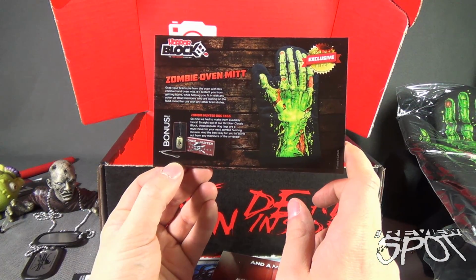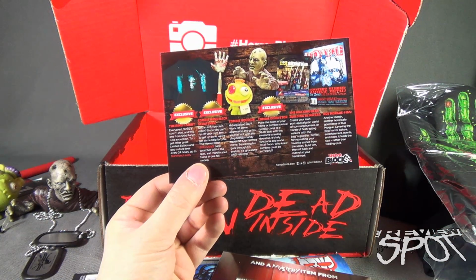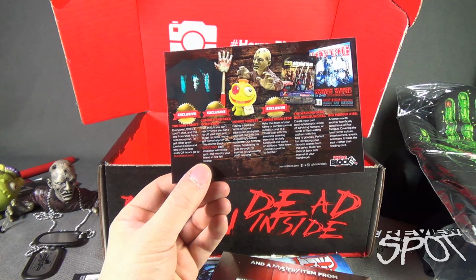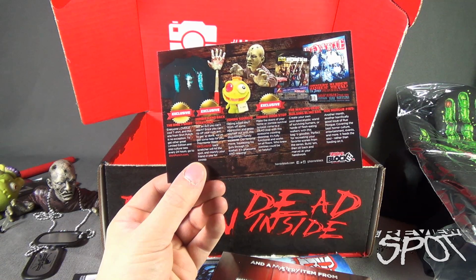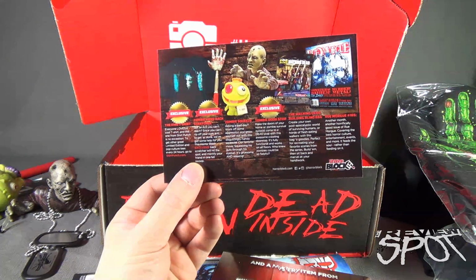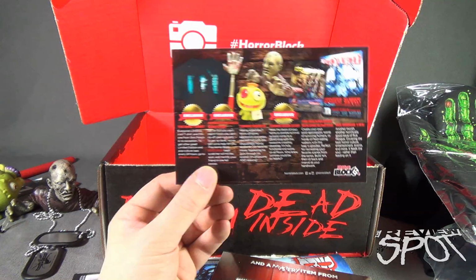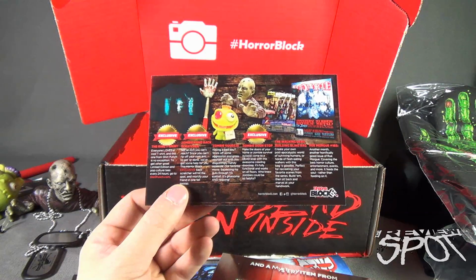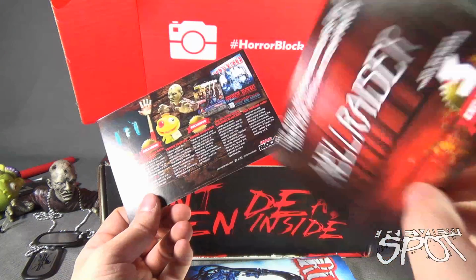A zombie oven mitt, zombie hunter dog tags. We also got the Ring t-shirt, which I was right. A zombie hand back scratcher, zombie squeeze, zombie doorstop, Walking Dead Building Blind Bag, and Rue Morgue number 165. I would say it's safe to assume that this month's box was very zombie-oriented. And I certainly can't wait for next month, Hellraiser. Oh, that's going to be so cool.